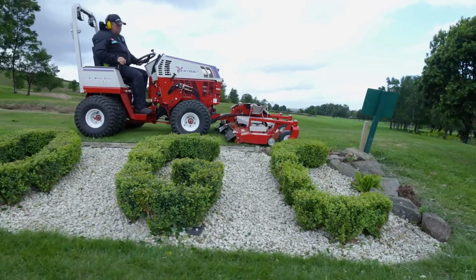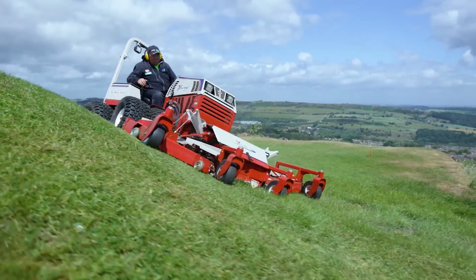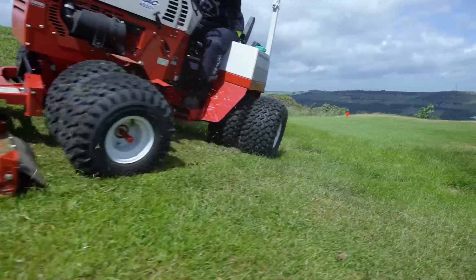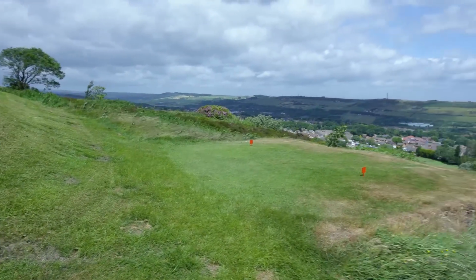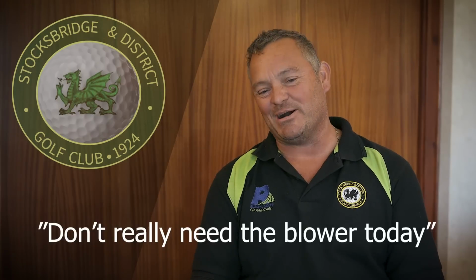We've just purchased the Ventrac machine. Had it in stock now for over a month. We've got the contour deck, which is the main item we wanted with the machine, and also we've got the blower as well. Not quite used it yet, but it will come in handy when time's ready. Don't really need the blower today. It's been quite windy today.